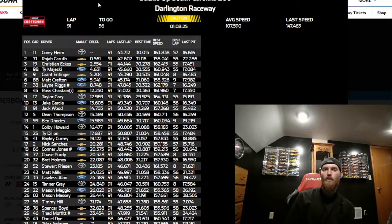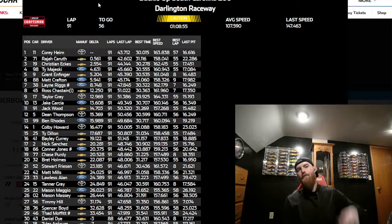Your stage 2 results look like this. Corey Heim with the stage win, sweeping the stages today. His 3rd and 4th stage wins of the year. Raja Caruth ended up getting to 2nd. Christian Eckes 3rd. Ty Majeski 4th. Grant Enfinger 5th. Matt Crafton 6th. Lane Riggs 7th. Rush Chastain 8th. Taylor Gray 9th. And Jake Garcia rounded out the top 10. So again, those are your stage 2 results here in this one.